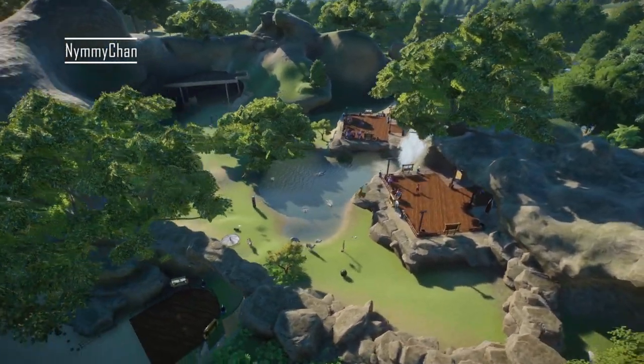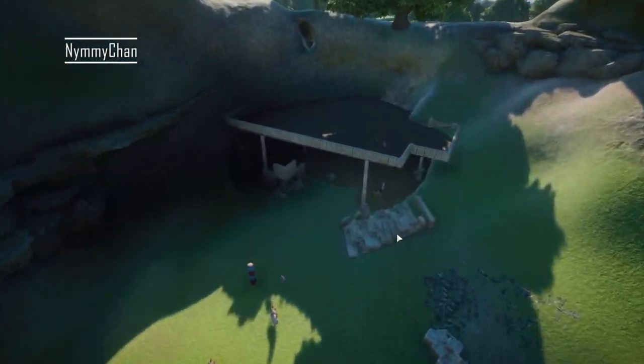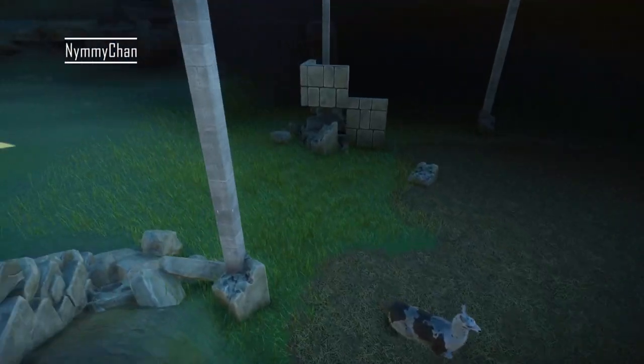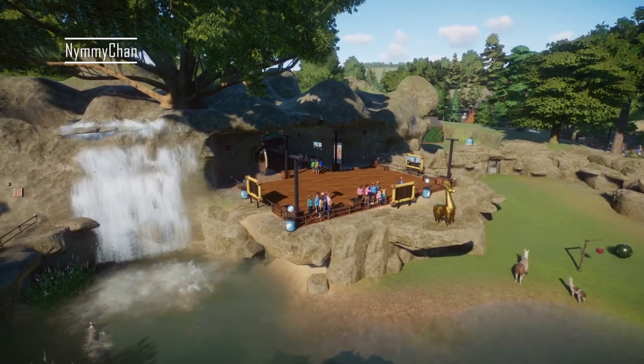They have all these natural barriers, and some glass there so they can't get out. They can go all the way up here. They actually have a little sleeping area here. And I wanted to make it look like it was all this old temple. Which comes in handy because if we go back to our road.